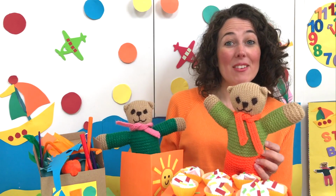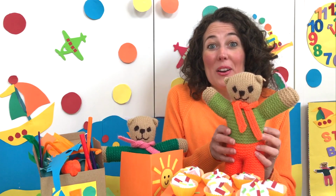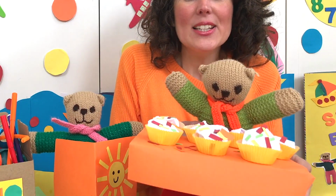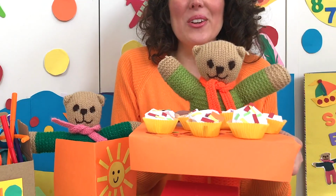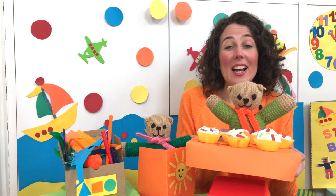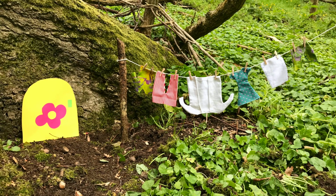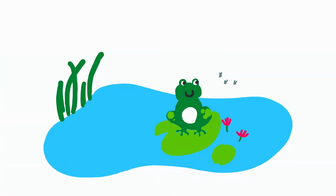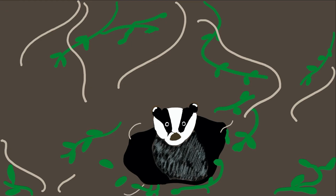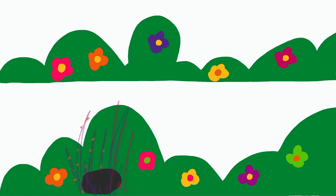"Would you like some help carrying the cakes?" asked Rosy. "Oh no, thank you," said Fizz. "I'll be fine." But when Fizz picked up the cakes, he wibbled and wobbled. Be careful, Fizz. Soon it was time to set off, and everyone wondered, who lives in the house with the yellow door? "It can't be Frog," said Fizz, "because Frog lives on the lily pad. And it can't be Badger," said Rosy, "because Badger lives in the set. And it can't be Rabbit," said Hedgehog, "because Rabbit lives in the burrow." "Like this one," said Fizz.